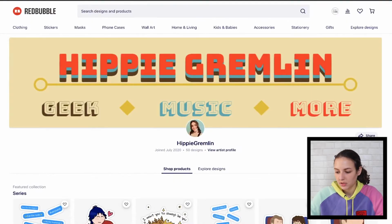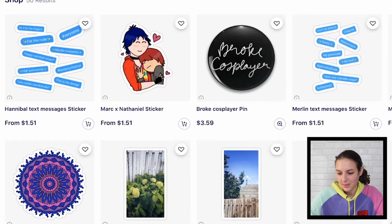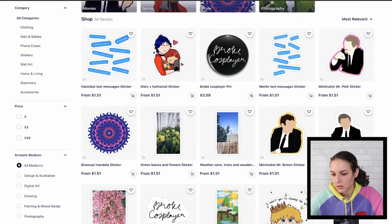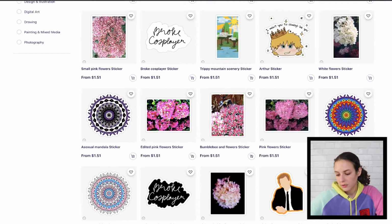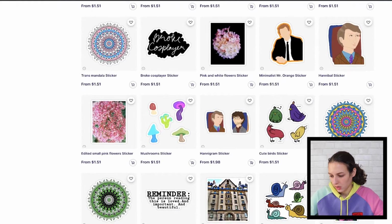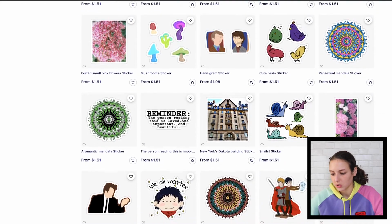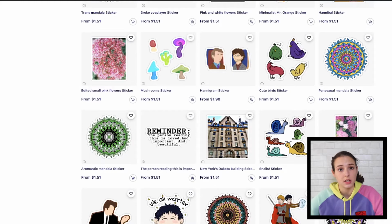Hippie gremlin. Geek music more. The text message sticker is fun. I think it would be like a one sticker all grouped together. I like your minimal silhouettes. And the photography can be cool as wall mounted for like defaulting. The birds and the snails are options for sticker packs. I would do the snails as a sticker pack.